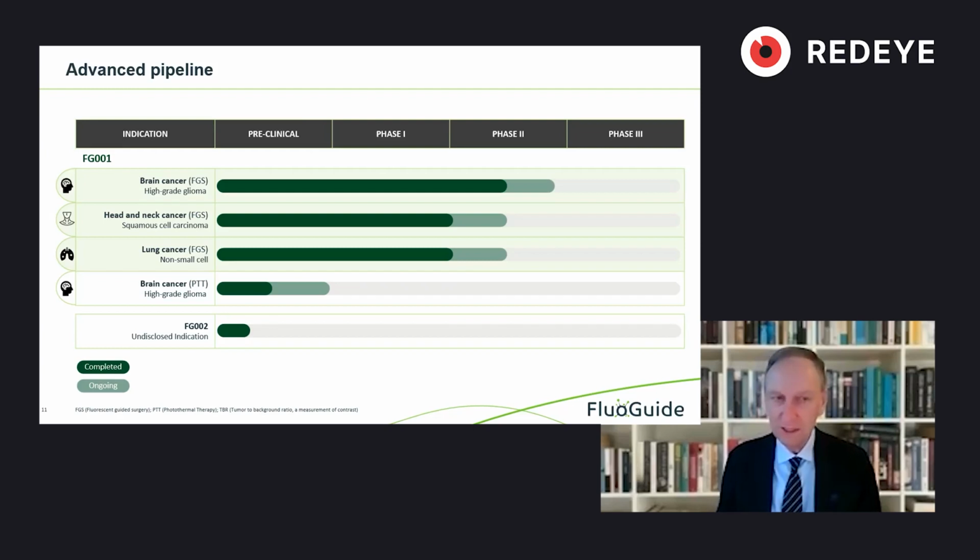And of course, maybe if I didn't explain that very clearly, the idea is, of course, that because FG001 sits on cancer cells, but not on normal cells, you are only heating up the cancer cells. So it's a gentle way to remove cancer. Then we are pursuing mainly brain and head and neck right now, but we also had positive data in lung cancer. But we dig more into the data we have in the first two indications. And then finally, we have also another compound that we will pursue in due time, but this is not really where the focus is right now. If you take the next.